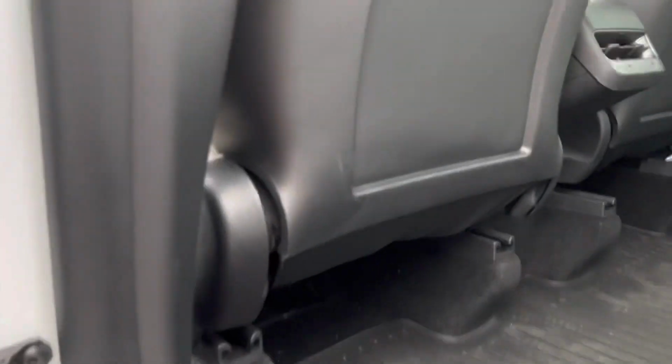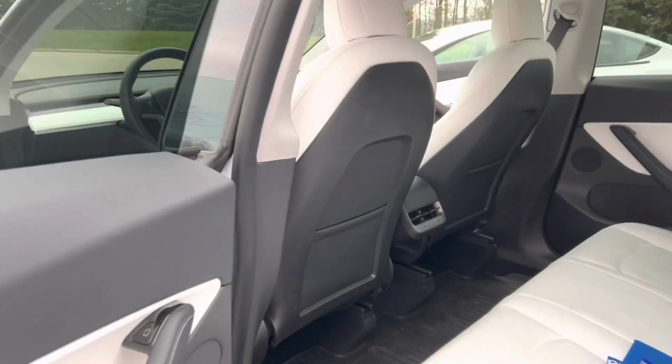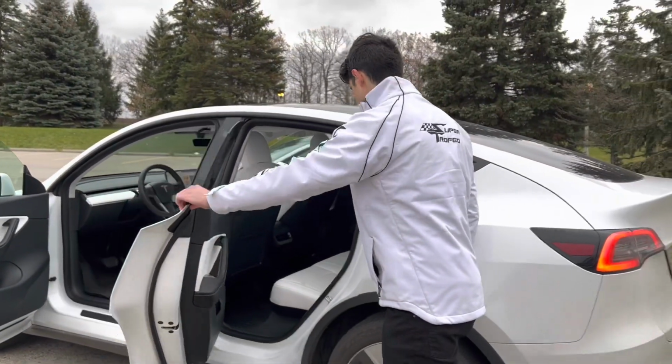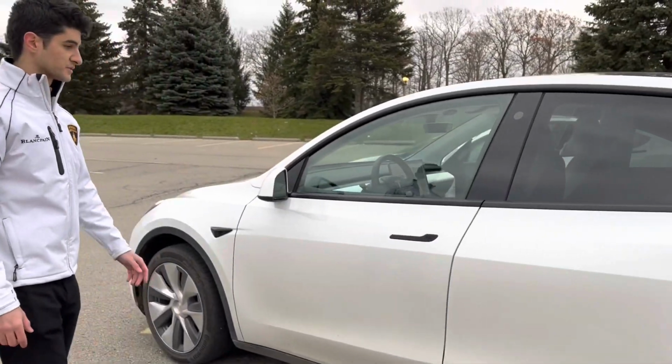Like it's on stilts right now. You see that, guys? So if it was on the ground, it would have been similar to the 3. That's what gives it the ride height. You can see it back there as well. Again, black finish, black trim all the way around. I really like that. I wasn't a big fan of the chrome on the previous models.